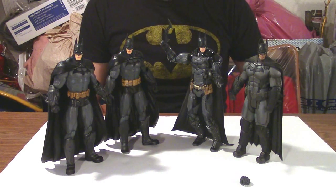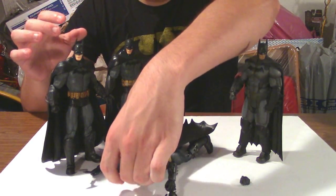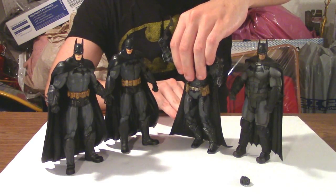It feels awesome. And he is a good figure, despite my biggest issue with it is that, first of all, ooh, it's falling over. Batman, come on. Too many drinks? Really? You're better than that. Set an example for the kids.